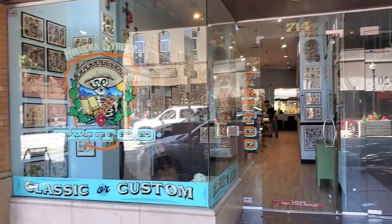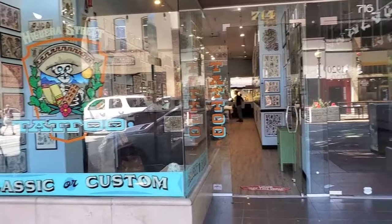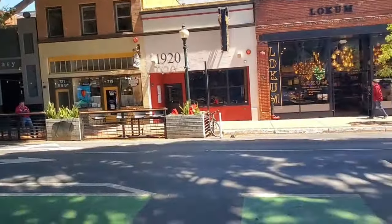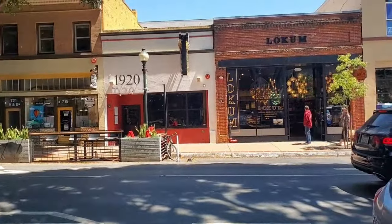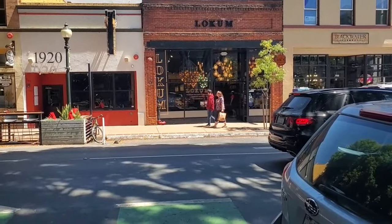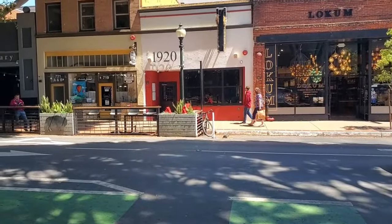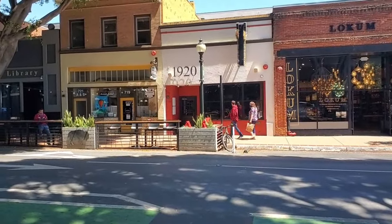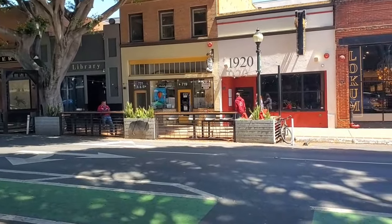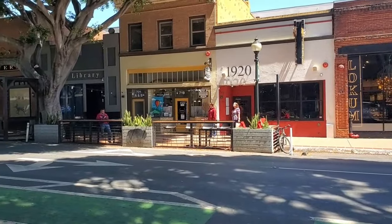Anyway, there's Hygera Street Tattoo Shop. Classic or custom. And across the street, just cover these buildings across. We've got Locum, Turkish Delight, Baklava, Turkish Coffee, 1920. I think that's a little restaurant or something, but I wonder if it's even open. And then next to it, Michael's Optical.